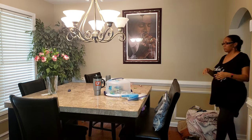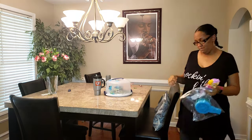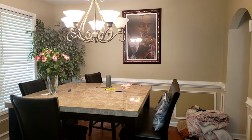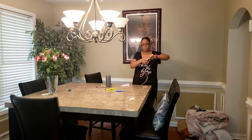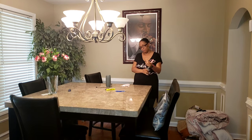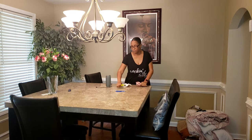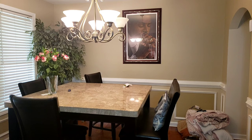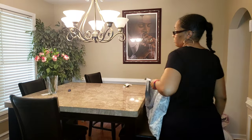So today's video is going to be a short clean with me organizing and decluttering session. I wanted to start with the downstairs coat closet, and so that's what I'm going to be doing today. As you can see, I am cleaning off the table so that I can have some space to put the items from the coat closet on the table. So that's what I'm starting with now. So let's jump right into the video.